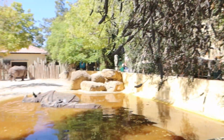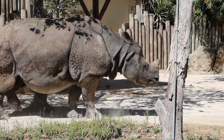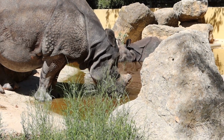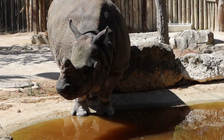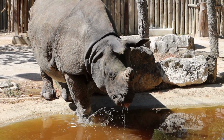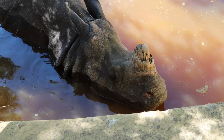Right now, we are by my favorite animals ever. Look at this, rhinos. I've never been this close before, but I like rhinos for a few reasons. First reason, because they look like dinosaurs. They just look ancient. If we look at the past history of dinosaurs, this is what it resembles. And another piece is they're huge. Over 6,000 pounds. They can run 34 miles an hour. Their bite is one of the strongest. I think it's a few times stronger than a lion.